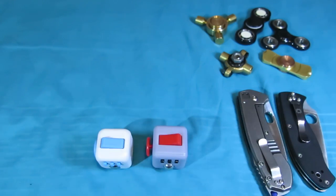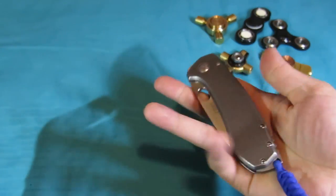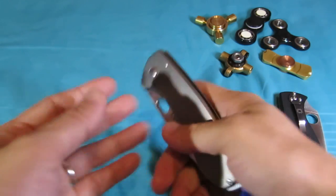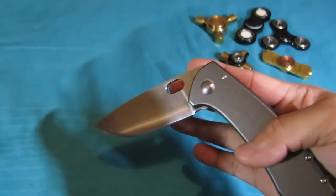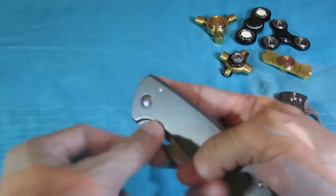Now let's put these cubes aside and let me show you what other alternative fidget toys you can have. That's right, a knife. I'm not sure if that's even safe enough for me to call it a fidget toy. However, I do find myself fidgeting with a knife ever since I got my first folding knife.